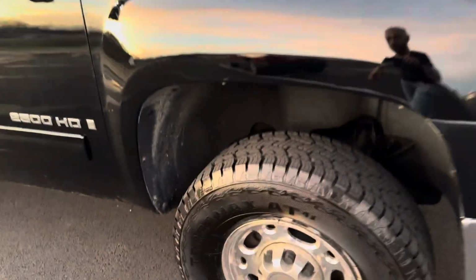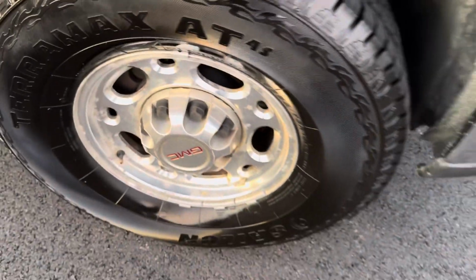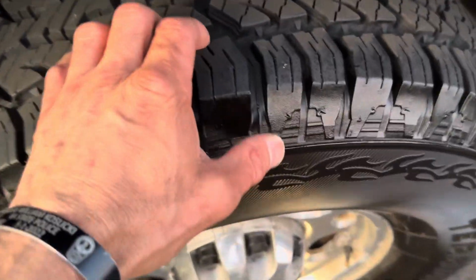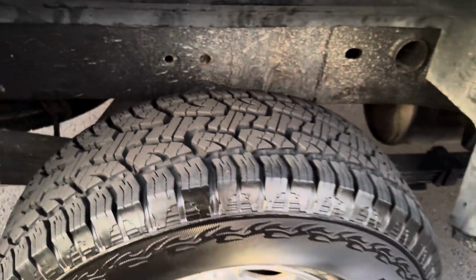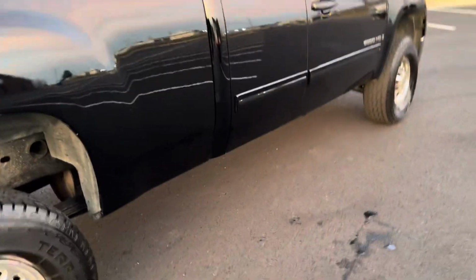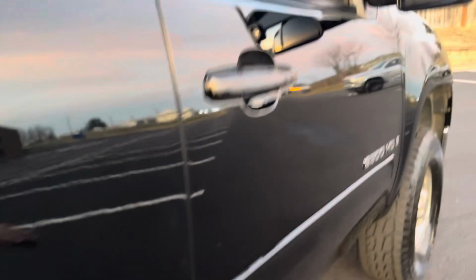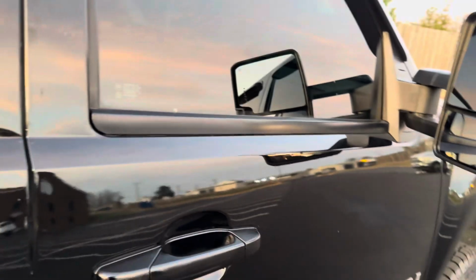2500 HD. Tires are pretty much 80% tread, I want to say, on all four corners. Let me see, same thing right here. Yeah, tread 80% on all four corners. GMC factory wheels right here. The cab corners don't look bad at all. Solid. The door, whoop, I just locked myself out.